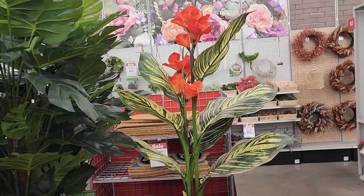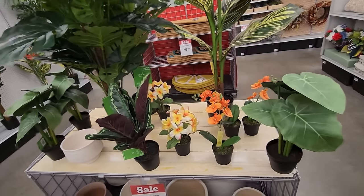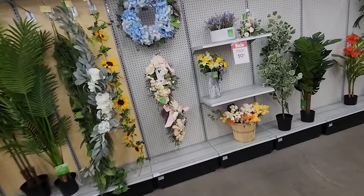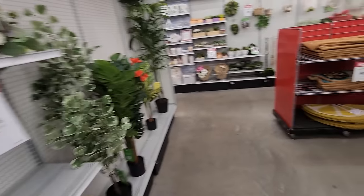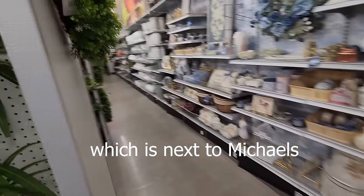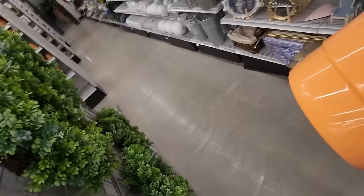What is that supposed to be? Variegated canna, I'm guessing. Look at these beautiful plumeria trees. That's awesome. Decided to stop by Michael's because I went to Party City to get stuff to put on their front porch for the baby when they come back from the hospital tomorrow. And I needed a vase. And then sales, there's sales.